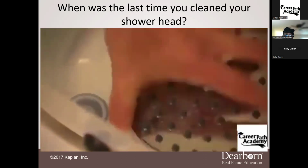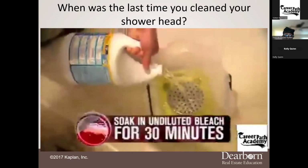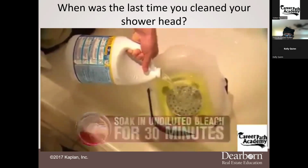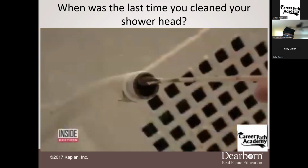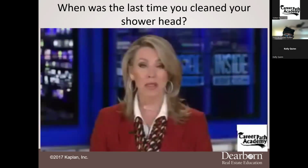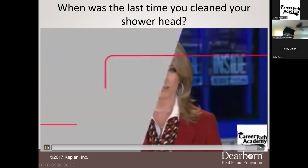Here's what you can do. Soak your shower head in undiluted bleach for 30 minutes once a month, and then thoroughly rinse it off. And if you do that once a month, the number of mycobacteria are very low. About 30,000 mycobacteria infections are diagnosed every year.